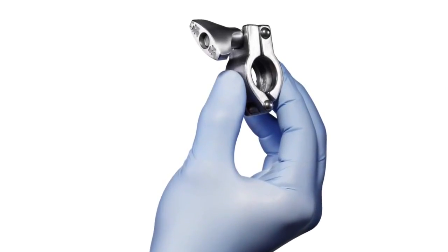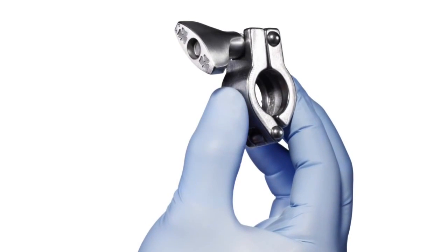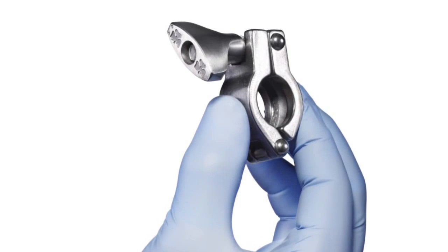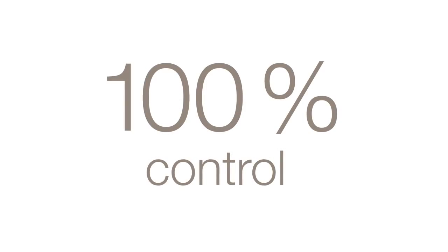Whatever you choose, you can rely on the consistent quality of Alfa Laval Clover heritage, trusted by the leading names in pharmaceuticals the world over. We use only annealed and high-quality welded tubes, and every piece is checked and checked again for ultimate control.